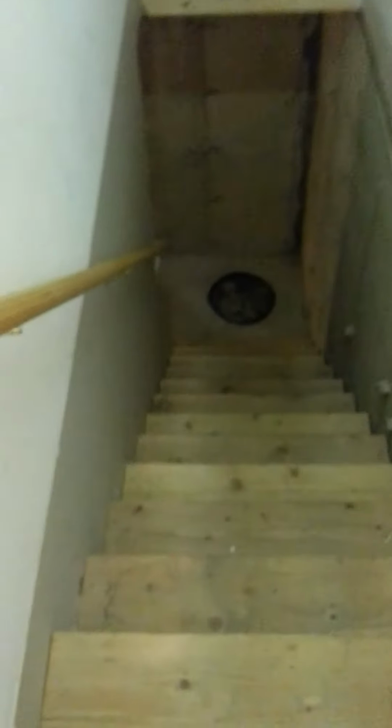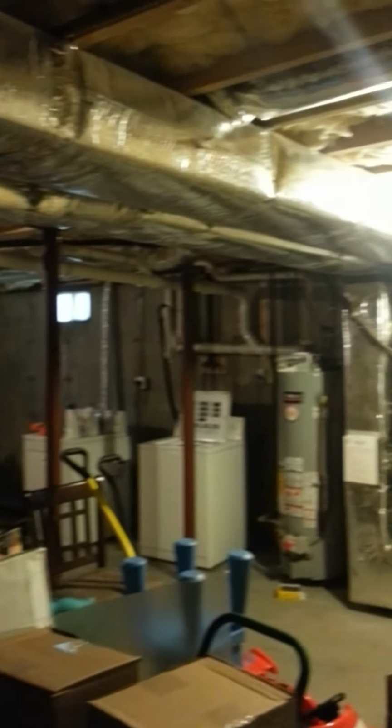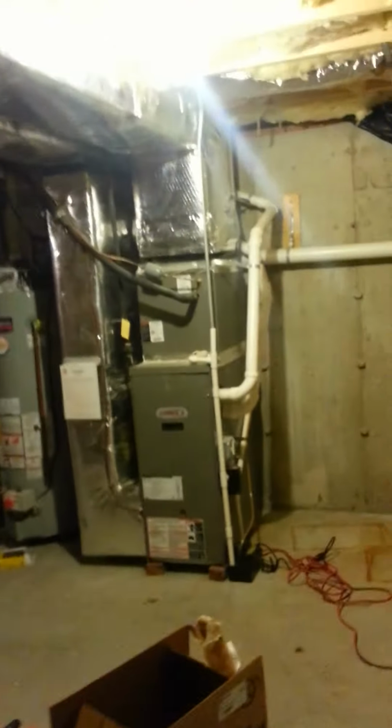The basement. This is the stairwell. It's a concrete floor. And it's more than 8 feet, I guess. 8 feet height. Almost partially finished. The floor and wall are already ready to build any room if you need. This whole basement. And all appliances are new.